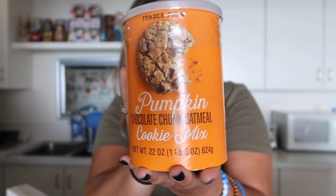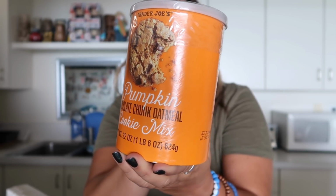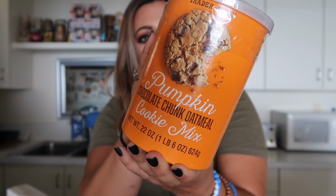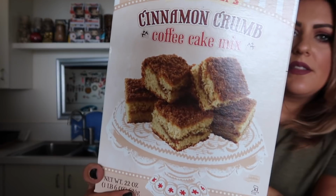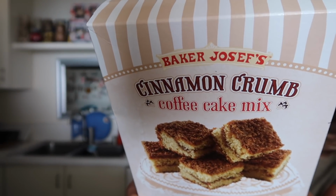All right, now to see what I actually brought home from the stuff you saw. We're going to start off with this. Like I've said, I'm not sure if this is new or what. Whether it is or not, I'm really excited about this, and I am going to be baking these as soon as humanly possible. Second thing I got, because we're talking about baking, I decided to grab the cinnamon crumb cake mix. I think this is just gonna be delicious.